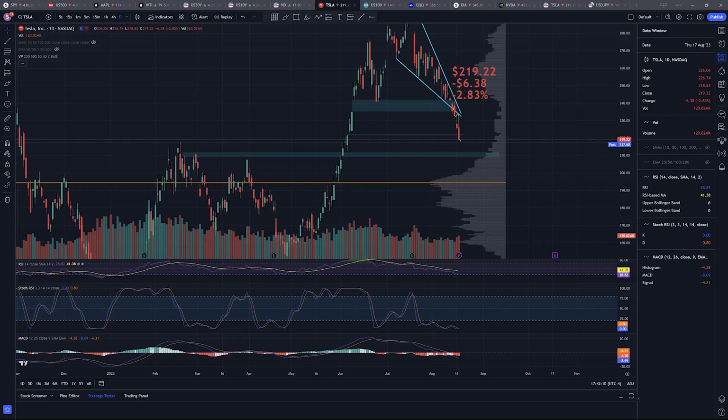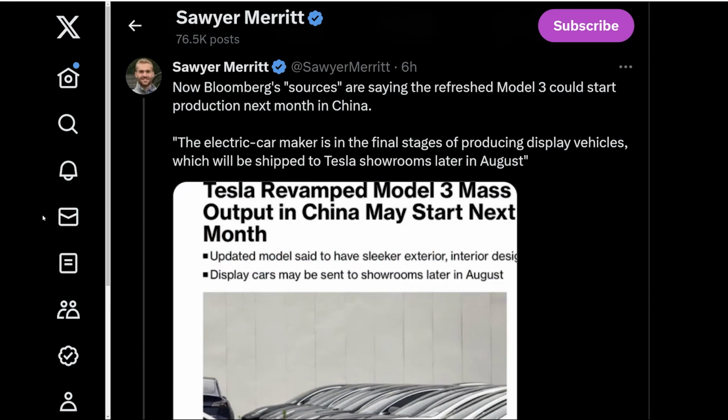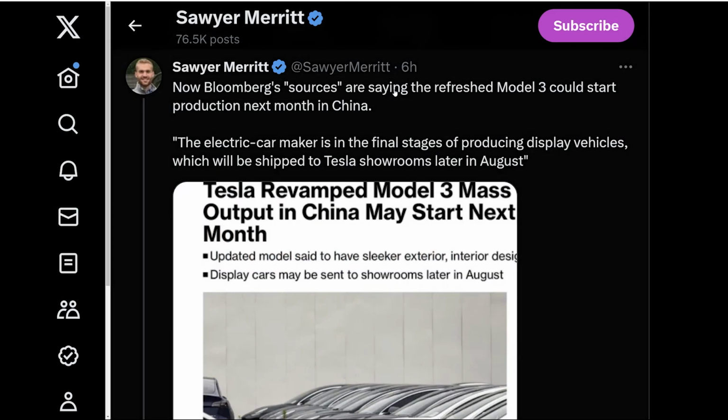And I think the first thing I want to look at is just some interesting news that came out from Bloomberg today, and Sawyer has a tweet about that. And Sawyer Merritt says, now Bloomberg's sources, quote unquote, are saying that the refreshed Model 3 could start production next month in China. The electric car maker is in its final stages of producing display vehicles, which will be shipped to Tesla showrooms later in August.